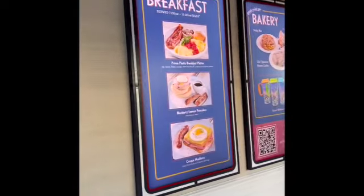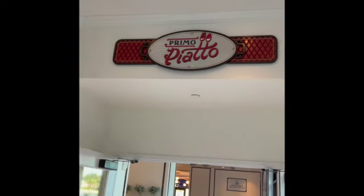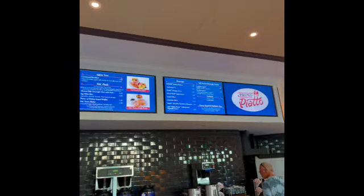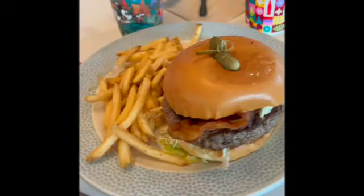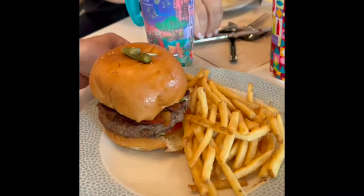This is a little bit more of an elevated take, like I said earlier, on the quick service options, but you can still get a lot of the classics like Mickey waffles and burgers and chicken tenders and stuff that you or your kids might need. I mentioned earlier that it can kind of be a pinch point here because the thing to order is way back, the screens are way back over there, but you have to order sort of away from them, so just a heads up, it might get kind of confusing.